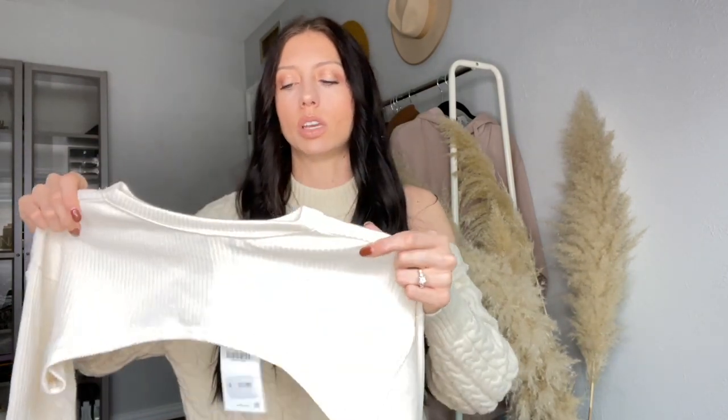They had the one that was with like the sweater neck that was like really cut, but I thought this one was just cuter and more subtle. You know, I think I can get away with it just a little bit better. I got this in a size small. It's only $17, guys. Well, technically 18, but okay.